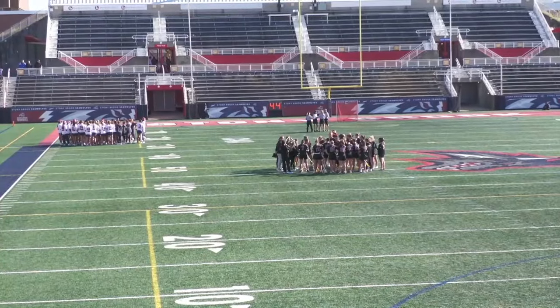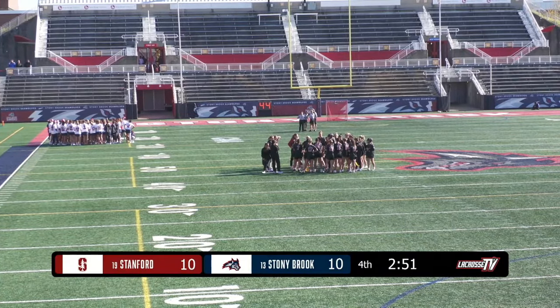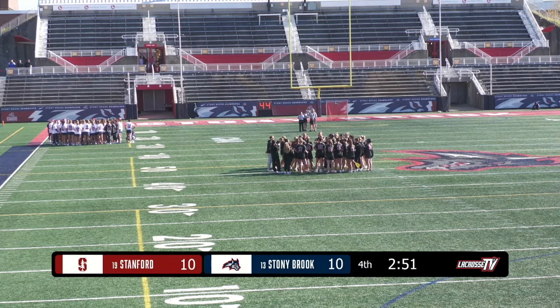Yeah, those two have been a great duo for Stanford, seeing those cuts, really finding those seams in the Stony Brook defense and attacking their opportunities, making sure that those balls get to the back of the net on a goalkeeper like Aaliyah Jones, who have made their job difficult here today.